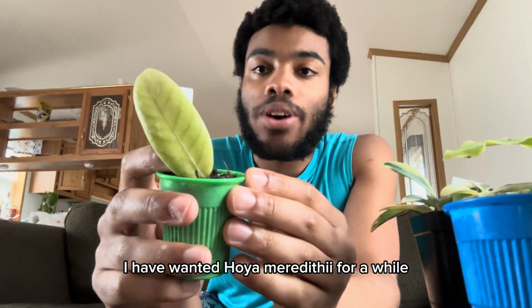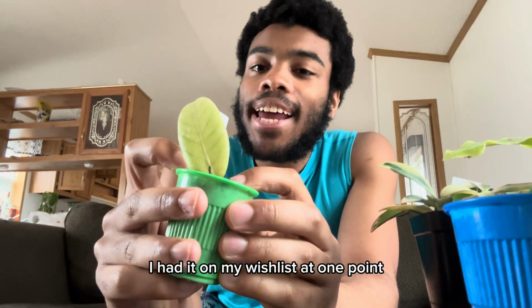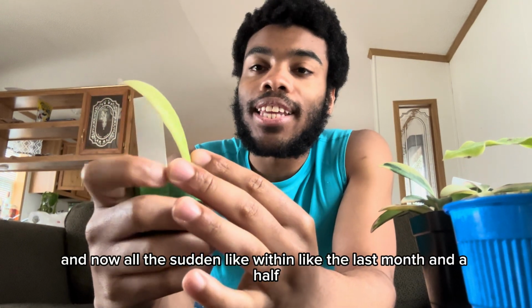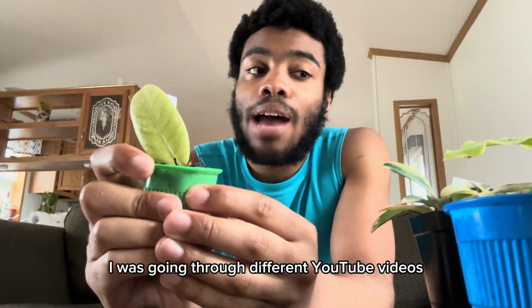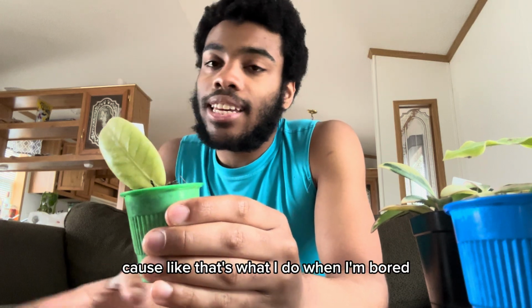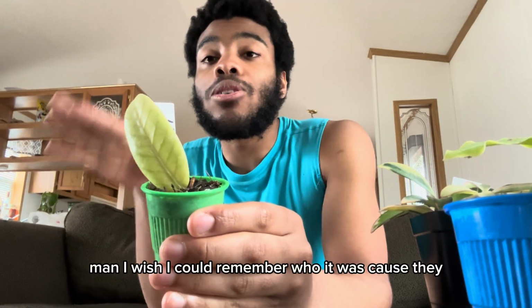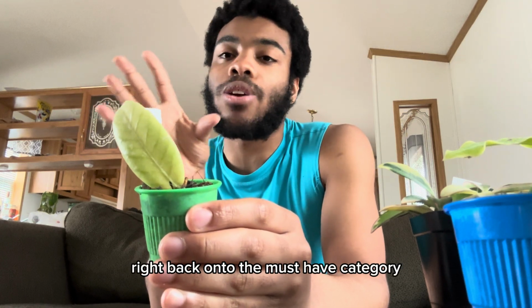I have wanted Hoya meredithii for a while. I kind of forgot about it. I had it on my wish list at one point, and then I forgot about it for quite some time. Now all of a sudden, within the last month and a half, I saw somebody else with a really pretty Hoya meredithii. I was going through different YouTube videos, going through people's Hoya collections, because that's what I do when I'm bored. I saw Hoya meredithii and they had this really big, beautiful one. I wish I could remember who it was, because they put that plant right back on my mind, back onto the must-have category.